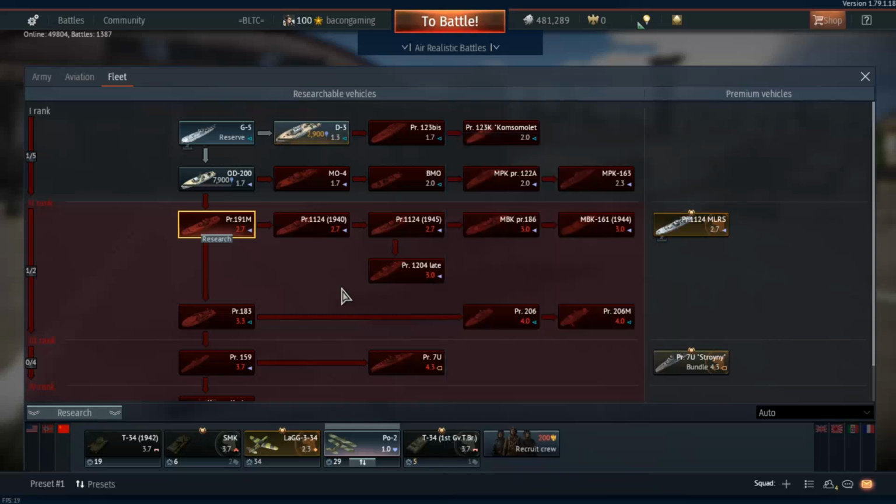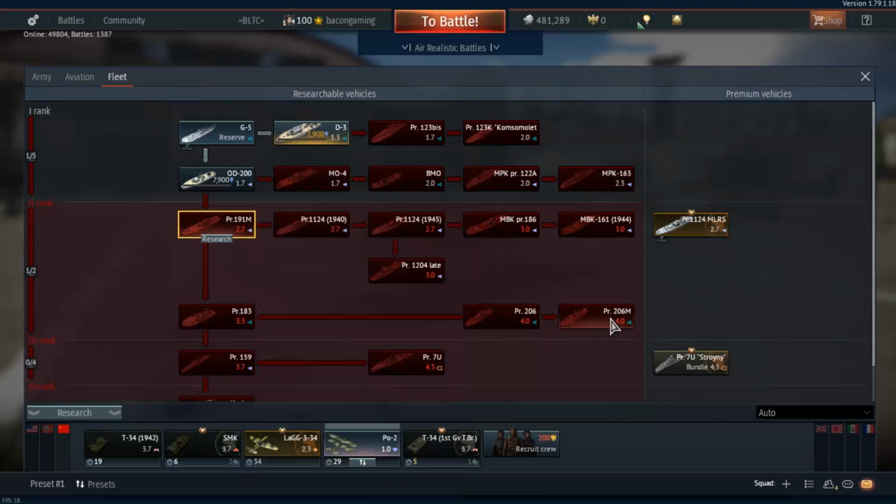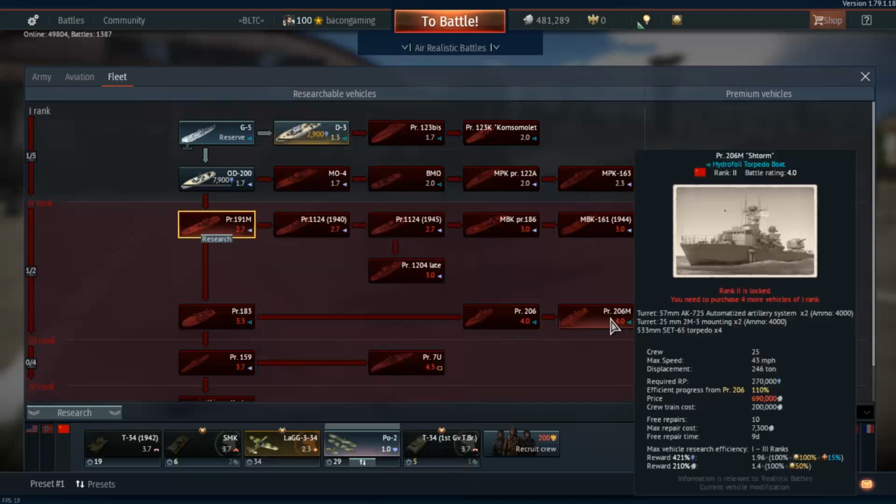PR1204 late. You can also look at some more motor torpedo boats, which start off with the Project 183, and go all the way along to the most expensive vehicle on the Russian tech tree, the hydrofoil torpedo boat PR206M.